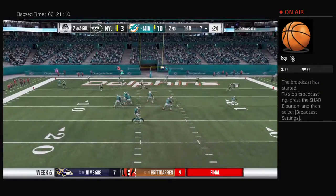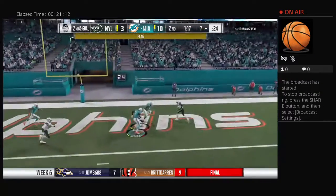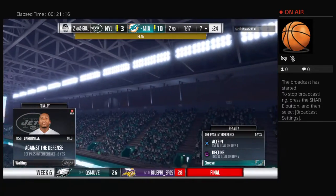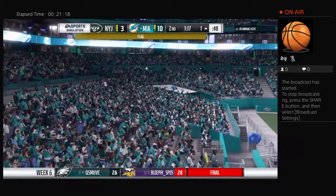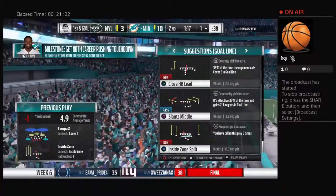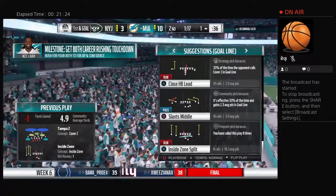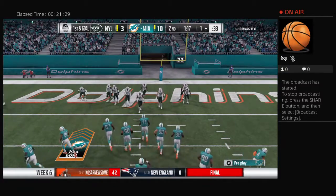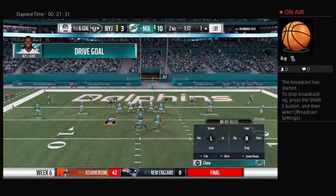Now a shotgun snap as they'll look to throw. And that'll be incomplete. We do have a penalty flag down, however. Let's see what that's about. And since the penalty occurred in the end zone, move the ball to the 1-yard line. 1st and goal from the 1-yard line. Costly penalty. Possible run anticipation here as the D-line sandwiches together.